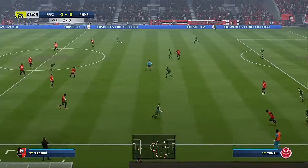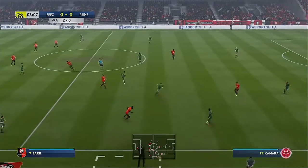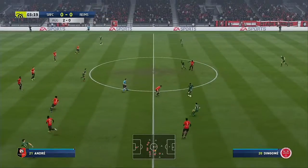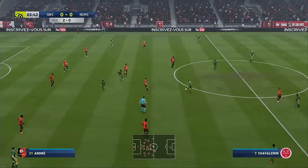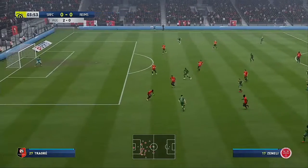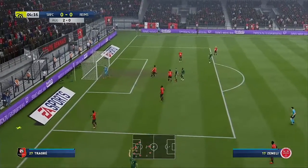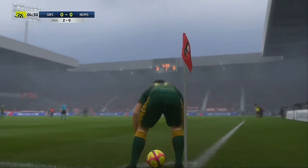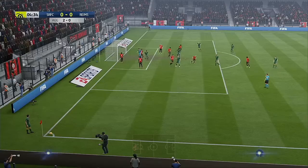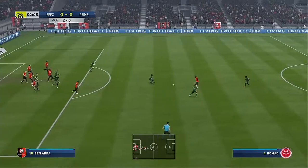Camara. Xavier Chavalerin. Romão. Xavier Chavalerin. Camara. This could be an opportunity to break out from the tackle. Oh, that's good defending. That's a corner. Well, here comes the corner. Cleared away, well away from goal.